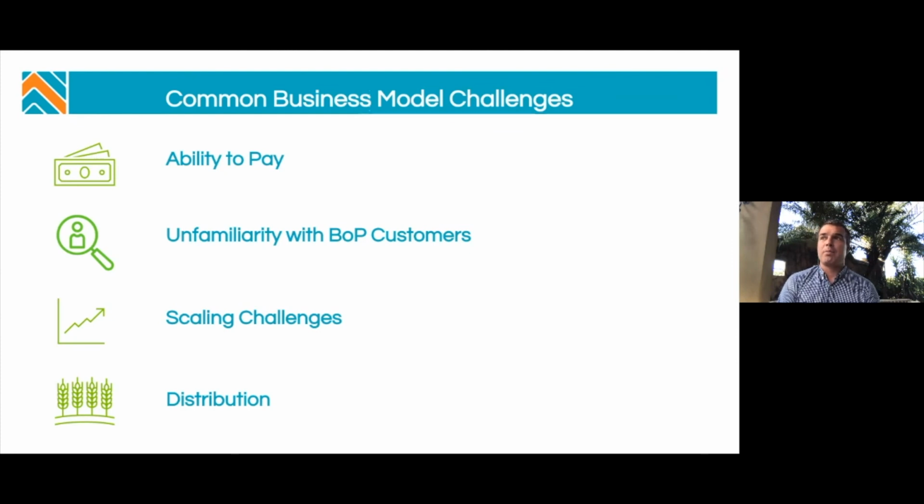So here's the thing. When I met with entrepreneurs, they're all doing very unique solutions, and they're really customized to the local context. However, some common challenges did emerge when you talk to entrepreneurs from different countries. One was when you're trying to work at the base of the pyramid, people say, look, I don't know if my customers have the ability to pay.